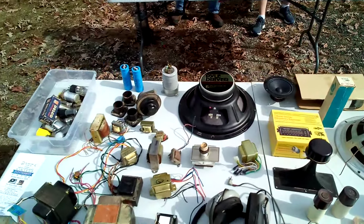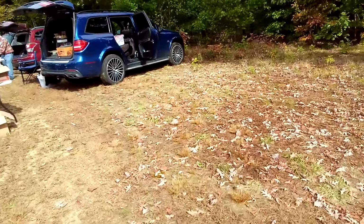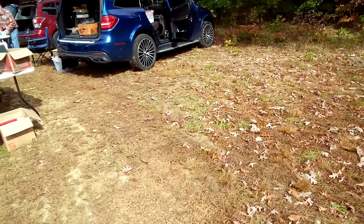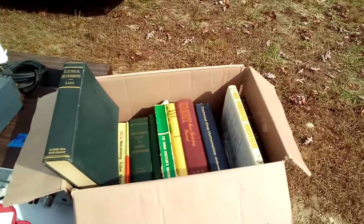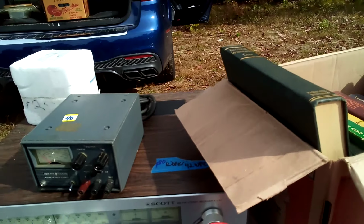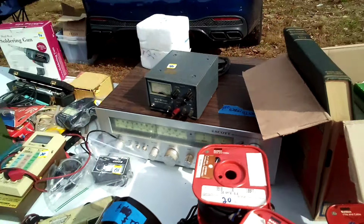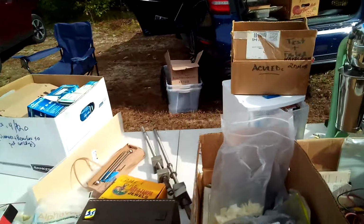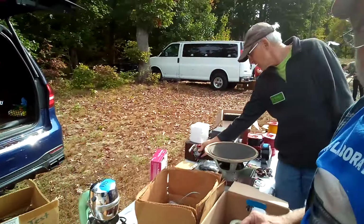Speakers, all sorts of various parts. And moving right along, we've got Hugh Bartarian's table. And Hugh surely has an eclectic set of things available, books. And look at this Scott AM/FM stereo receiver. Sorry, I'm not really getting this in very well. There we go. And got clocks, parts. A Heathkit AM/FM radio. Well, there you go. Hello, Hugh. There he is.